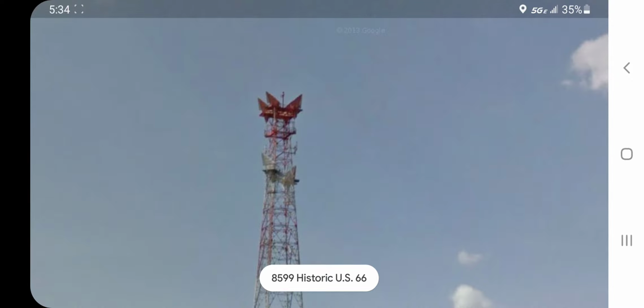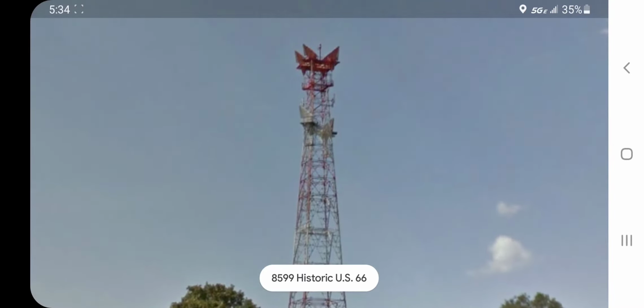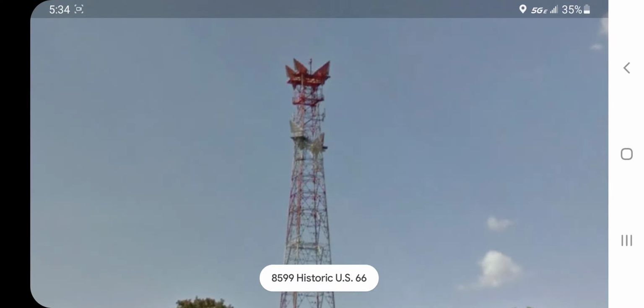The one on Highway C, the horns were removed in the 2000s, like around 2009 or 8. I don't remember, but they were removed early on. So yeah, the horns on here stayed, but it looks like the tower was not being used. Oh wait, I see cell antennas. I don't know what I'm talking about. You can clearly, or not clearly, but you can see them there.